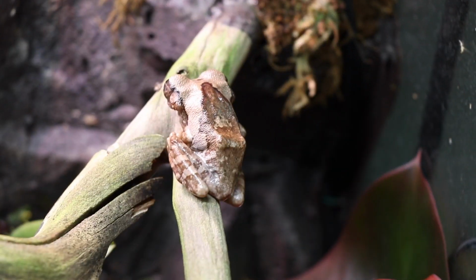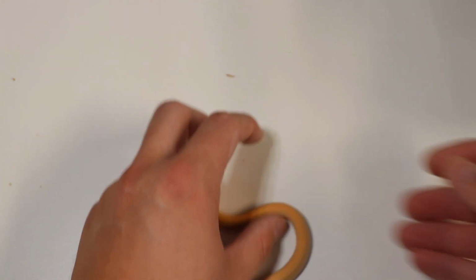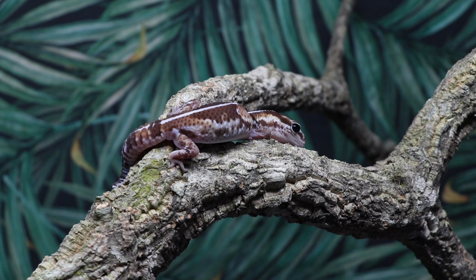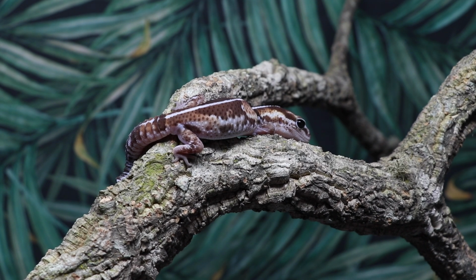Now, if you guys have been watching the channel for a little while, you will know that we affectionately call these guys the big-eyed boys. Now we have come, hey, where the heck are you going? They're very derpy, but at the same time, they're easy to handle and interesting enough to set up a really nice enclosure for them, housed in a big bioactive tank because they actually like the humidity.